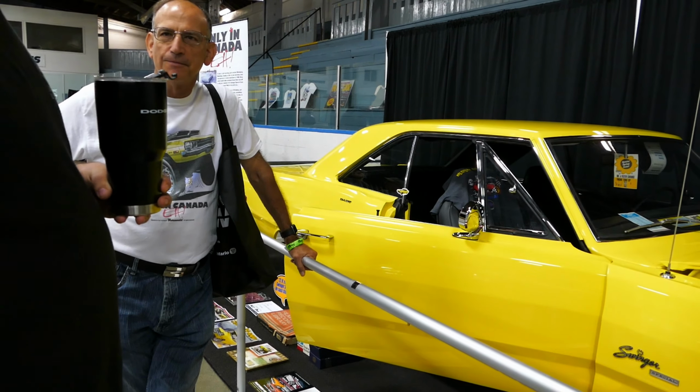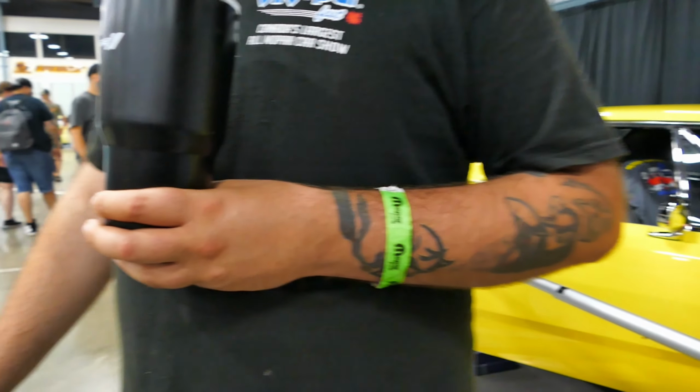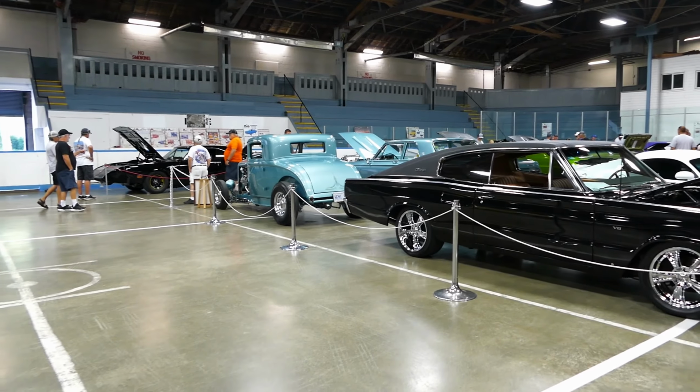Nice. He says, let's see the coupe. Can you type in what coupe? That coupe? Oh, yeah. That thing? Okay. 33? Okay. The black one. Okay. All right.